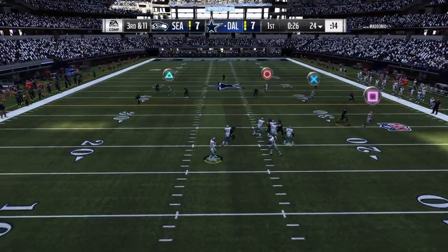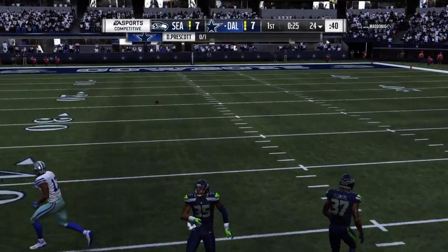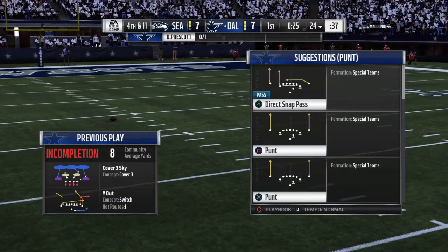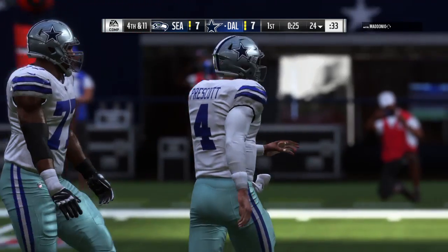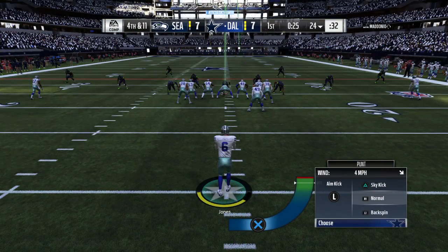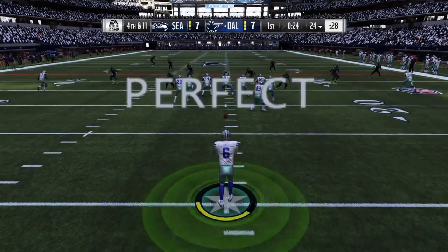Here's Prescott. And that is incomplete. And third down is a key down in any game you play. And third down defense, something we've got to watch in this one. Got to be effective on the passing downs. That's a pretty good first step right there. So on fourth down, here's Chris Jones to punt it away.